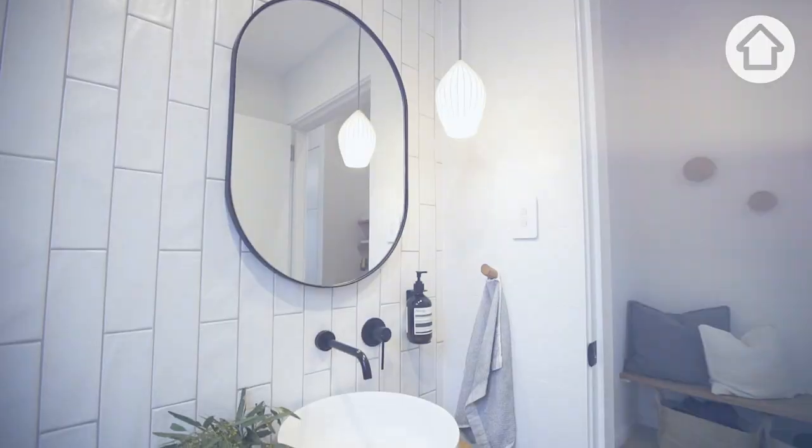We're definitely getting close, but there's a lot of detail left to get this room finished, and the clock is ticking.